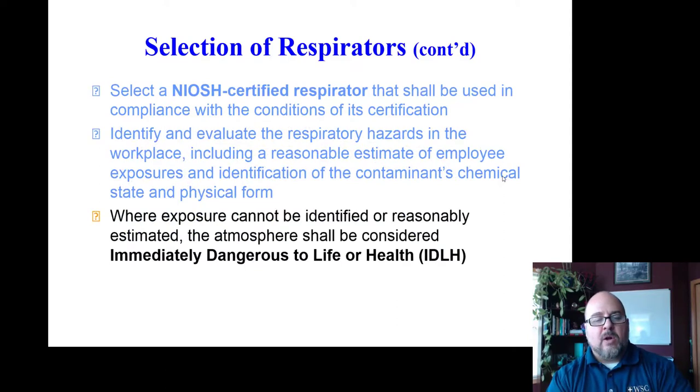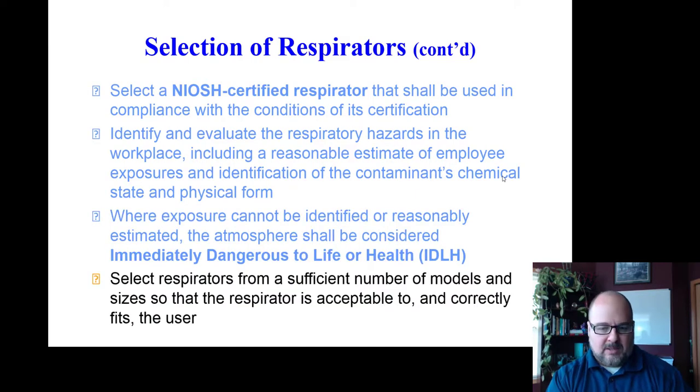If the area in which you're going to be needing respiratory protection has IDLH levels of a toxin, immediate danger to life or health, it must be supplied air, and there needs to be some sort of emergency provision, and it should be monitored as well. Those are typically confined spaces.